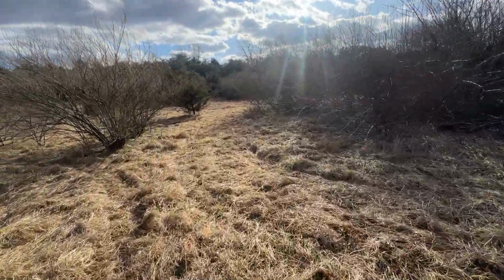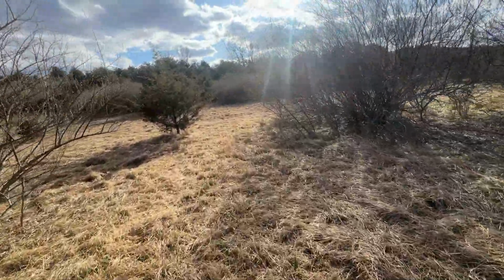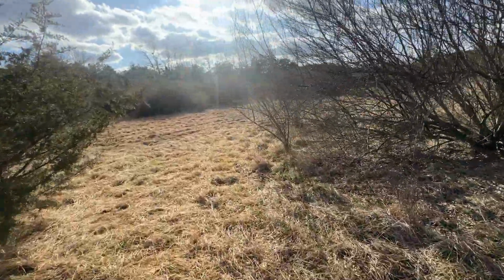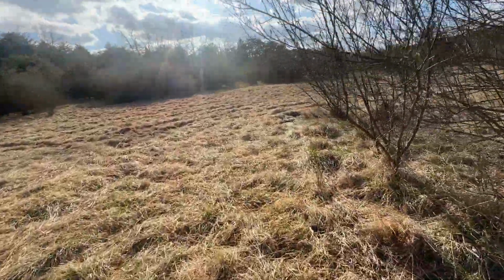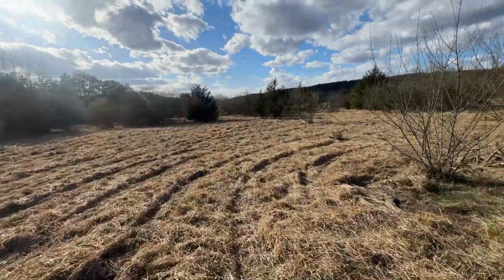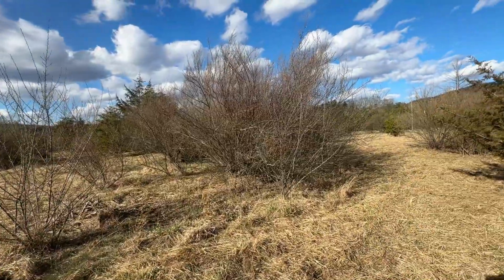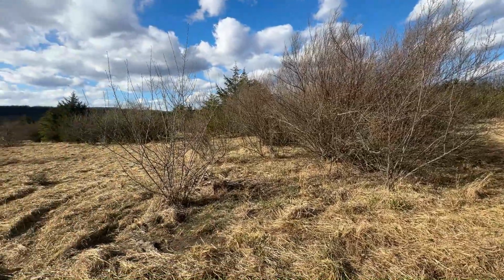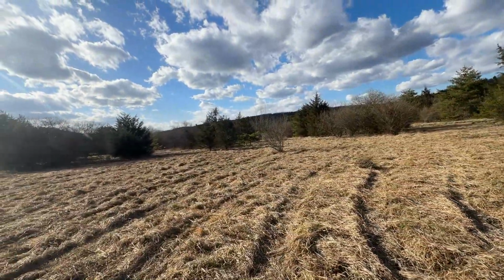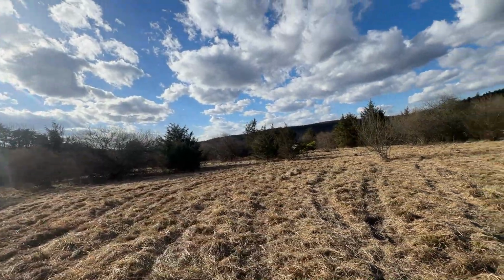But we'll just walk back here. Trying to turn the phone so the sun's not in your face. But this lot could certainly be cleaned up even more. We just did a brush hogging job in here to make it easier to walk around on. But these bushes here are called autumn olives, and a dozer can take those out. So if you want to completely clear this lot, those come out of there with a dozer or what have you.